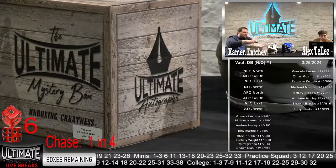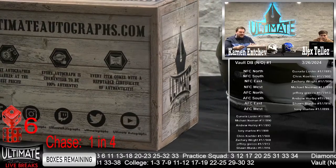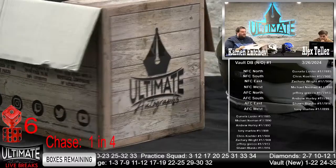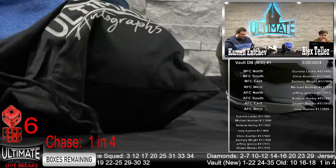So Vault 23 of 35 coming up. All full-size helmets, either full-size authentic or full-size rep. No minis, no jerseys, nothing of that kind in this break. This one is an authentic, Alex. We do have an authentic here.